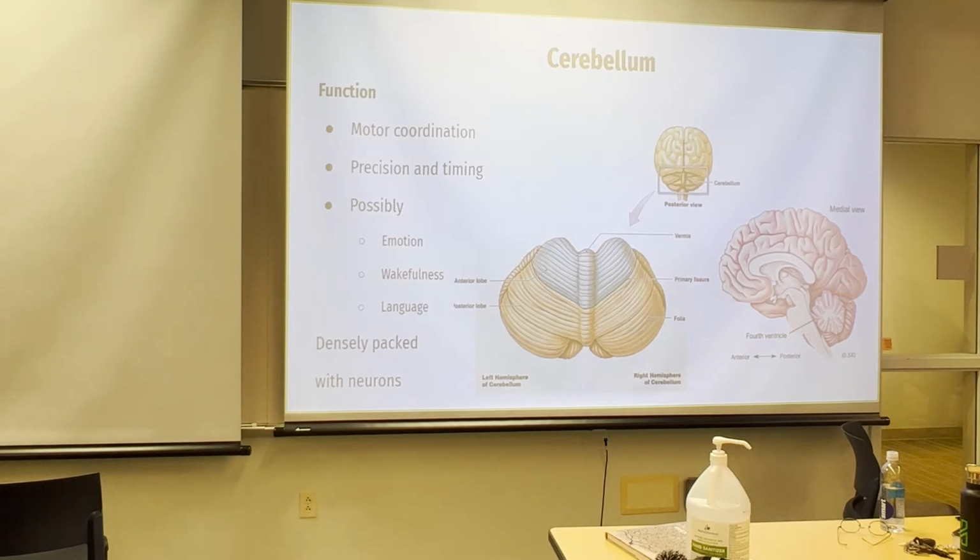But there's some research to show that it might be important in wakefulness, emotion, and even some language. And that kind of makes sense with our specific ability to modulate and contort muscles that might be important in speech. And one other thing to mention is it's really, really densely packed with neurons. It's estimated to have about half of the 86 billion neurons that our brain has in total.